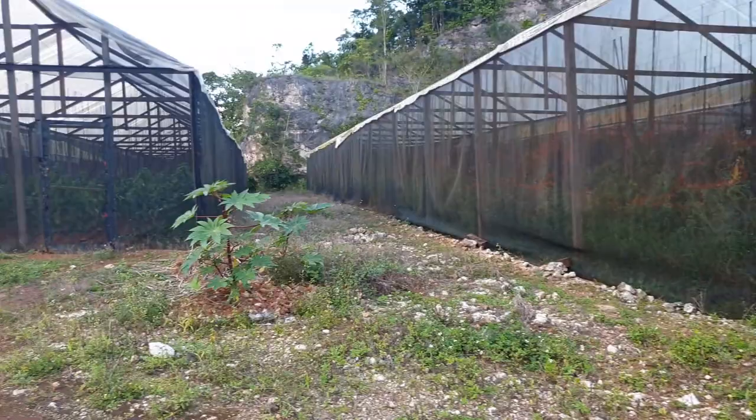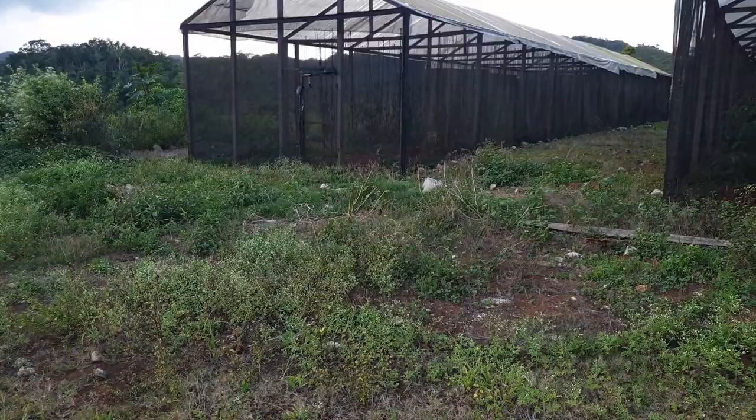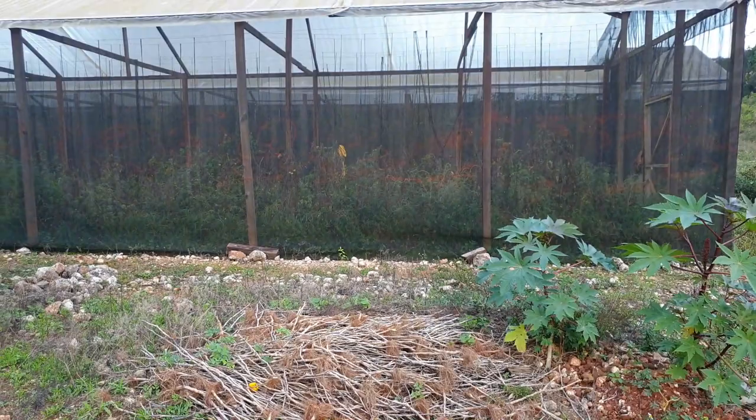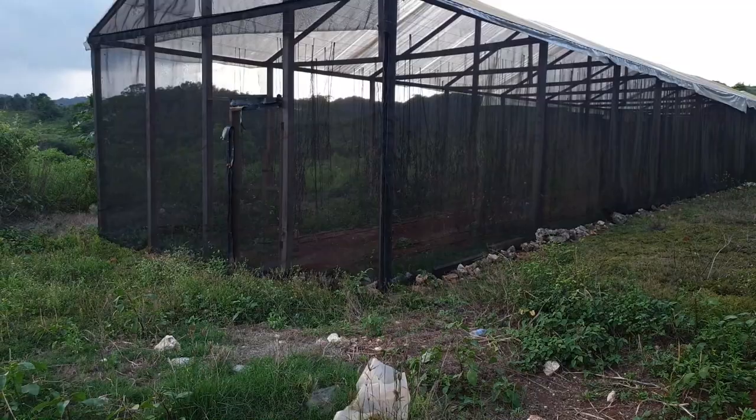In some of the greenhouses, they are terminating the plants. This one has sweet pepper inside, that one has tomato, but that tomato is finished, they are going to terminate it and take it out, and also this one as well.